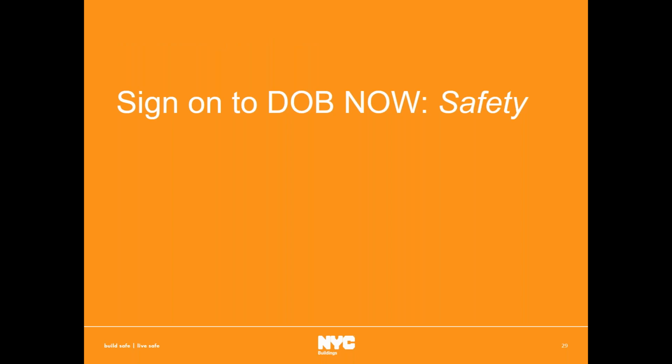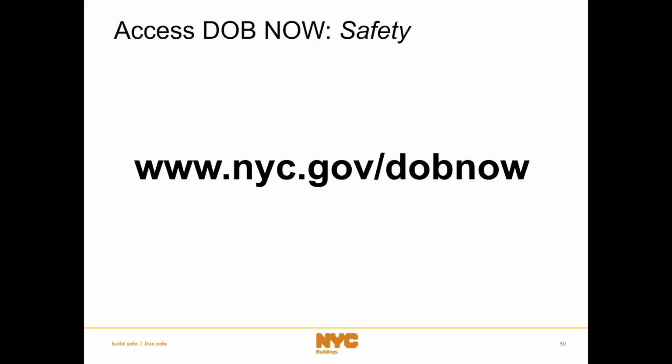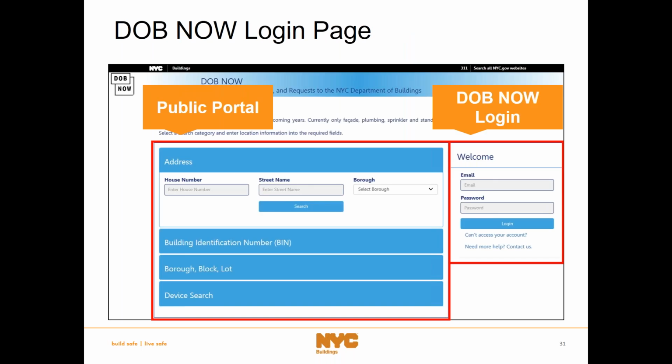Let's now sign on to DOB Now Safety. You can access DOB Now directly by going to the website www.nyc.gov/DOB Now. When you enter that URL, you will be brought to the DOB Now login page.